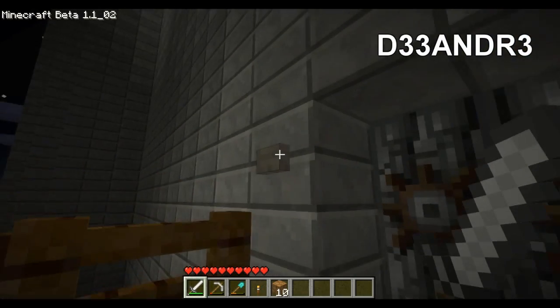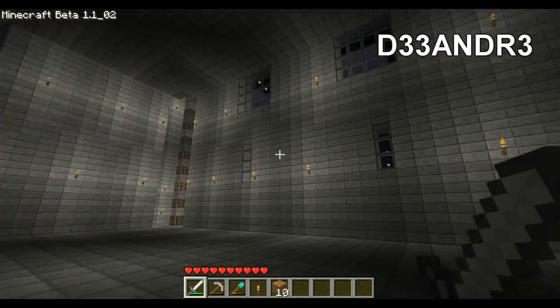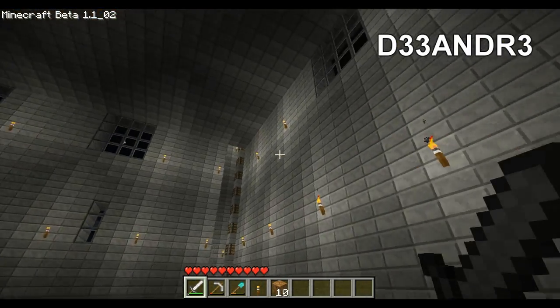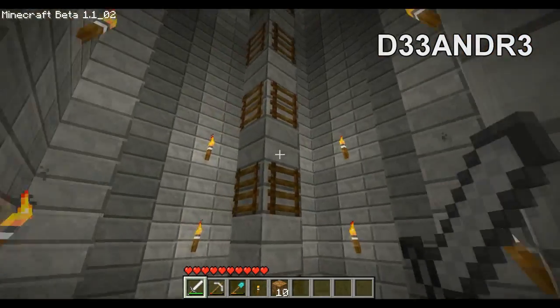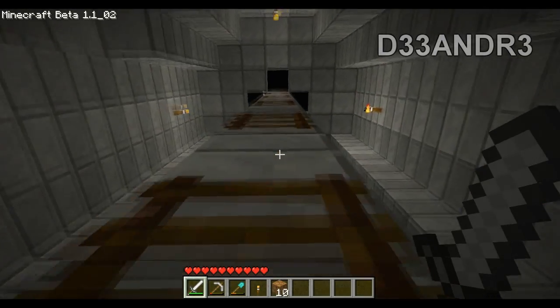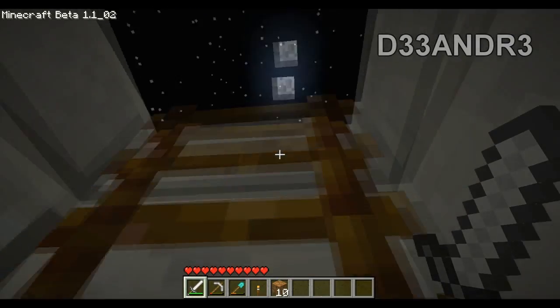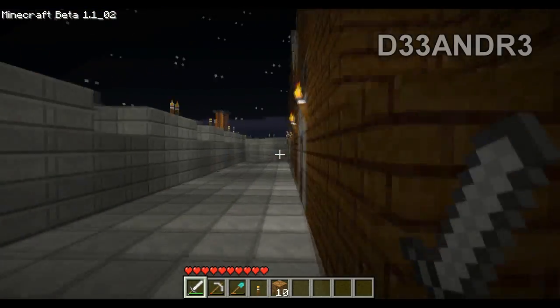Next up, we have DeAndre. He built a nice little castle sculpture, or just a nice little half-step castle, I might add, which is really, really big, I must say. It's a bit plain in the middle, and I guess that's why it's just a runner-up, but this is still incredible. Don't get me wrong, man. DeAndre, if you had put something in the middle that really was a go-getter, then that probably would have made you the winner.